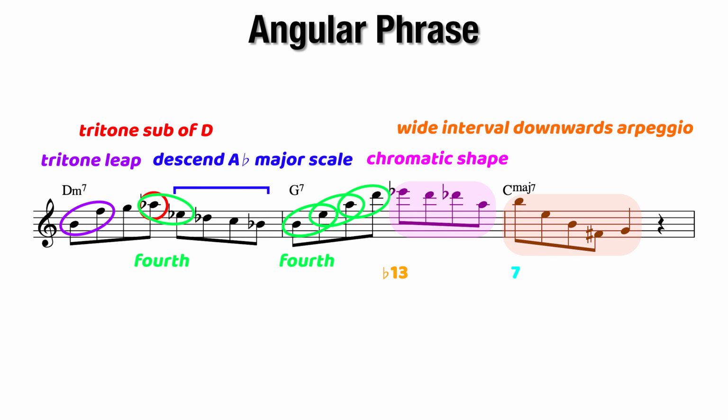B, E, B, F sharp, G. So really, I like practicing tunes or progressions or whatnot, just thinking about the theme of wide intervals, not giving myself any harmonic handcuffs, meaning staying away from a certain thing or only doing a certain thing, but just thinking about the intervals.